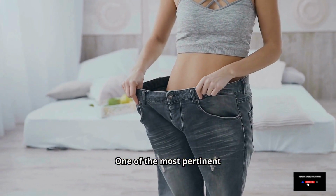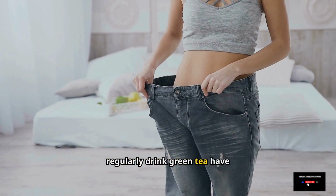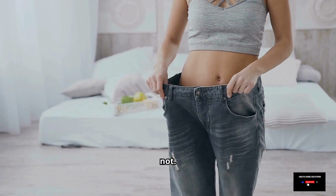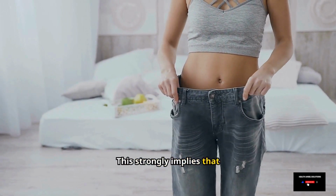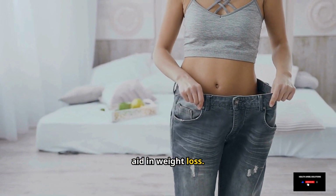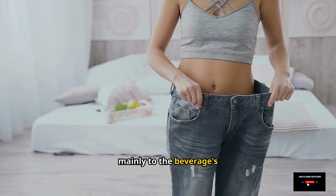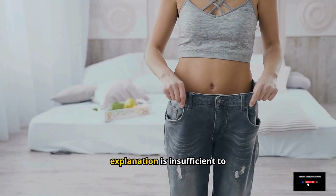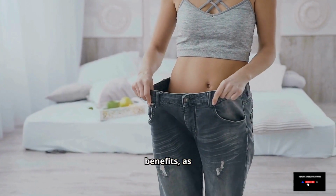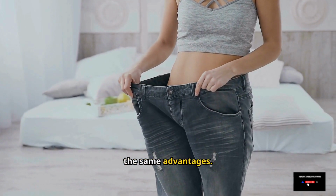One of the most pertinent findings to this discussion is that individuals who regularly drink green tea have 19.6% less body fat than those who do not. This strongly implies that there may be a benefit to green tea's capacity to aid in weight loss. While some people attribute this benefit mainly to the beverage's caffeine content, this explanation is insufficient to account for all of the benefits, as decaffeinated green tea extracts are still shown to offer some of the same advantages.